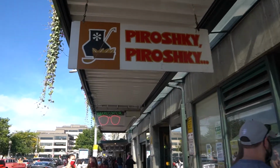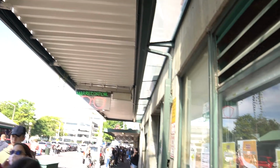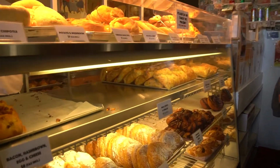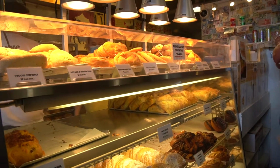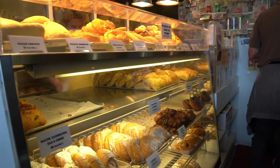Okay, this is where we're headed next, but there is a long line, so it's gotta be good. These are all of the pastries that they have. I heard them talking about these Swedish meatballs, and to ask, I think that they're new. But I think I'm gonna get one savory and one sweet. That was the recommendation, and I'll show you what I think.